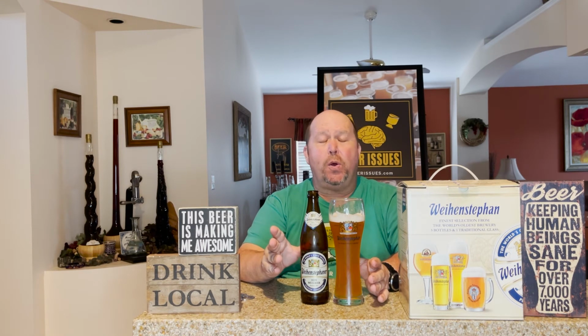Now, I've said before that the reason I don't like this maybe as much as some other Hefeweizens I've had is only personal taste, because there's one out there that I think I might like even better than this. And I don't know. Tasting this right now, I would have to question that, because I am drinking this beer right now and it is perfection to style. Perfection to style. You get the banana, you get the light coriander, the clove.